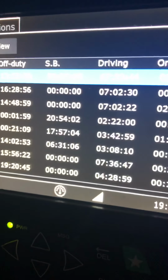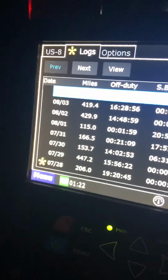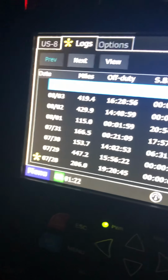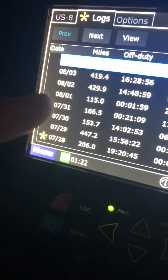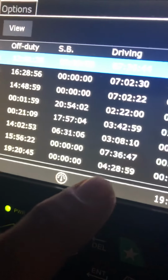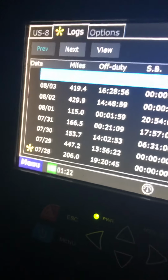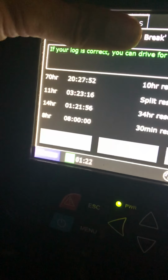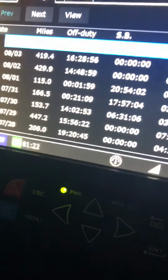So if that kind of explains the 70-hour clock and being able to drive off a recap, that's basically what happens. So every day at midnight, whatever you've driven 7 days prior, so 1, 2, 3, 4, 5, 6, 7, where the star is, that is what I'll get back at midnight. So 4:28:59 is what will be added on to my 70-hour clock tonight at midnight. So I'll have more than 20 hours and 27 minutes before I can drive.